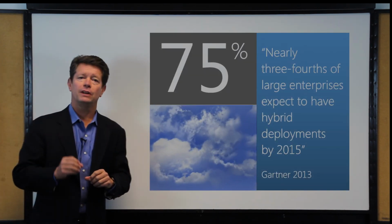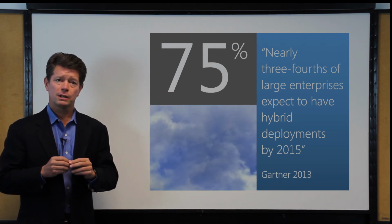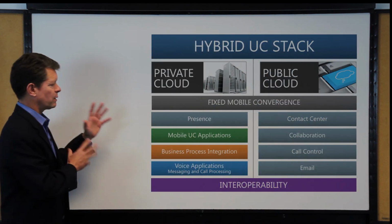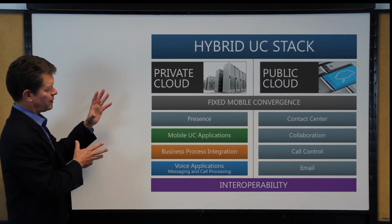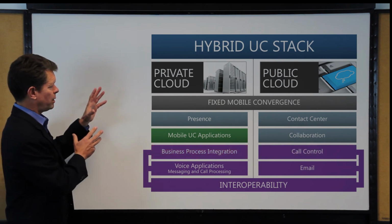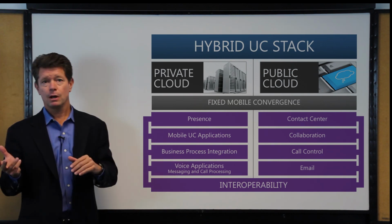In fact, Gartner states that 75% of large enterprises will have some sort of hybrid cloud initiative by 2015. Now at AVST, we do this through interoperability, and we believe that the hybrid cloud is the future for the large enterprise. Therefore, it's important to invest in UC components that promote open standards and hybrid interoperability.